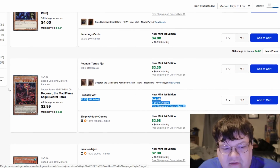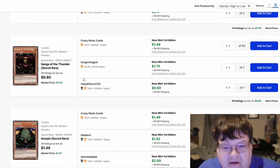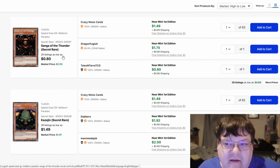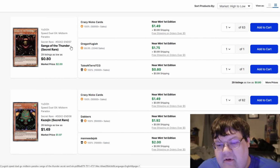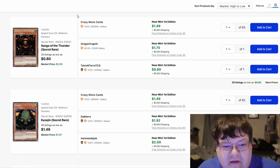Doggerons are also at $3. This is one of the nicest looking kaijus available to you. Bubblemans are $2. And then you get down here to the potential money makers in the future. These are the things that I would keep an eye on as we go forward, because you never inherently know what the market is going to do with these types of things.